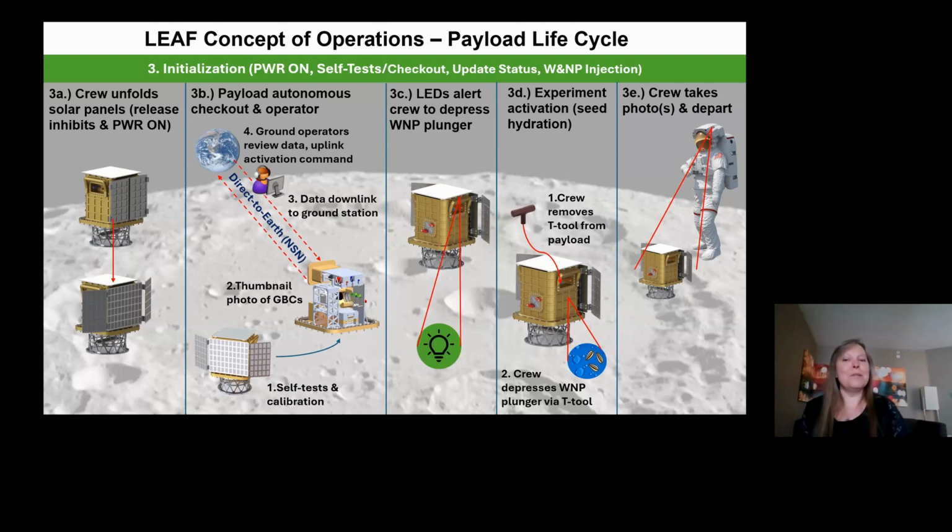There'll be LED lights on the payload structure, which will indicate readiness for experiment activation to the Artemis crew. And then the crew will water the seeds inside by depressing a plunger on the LEAF structure using a special tool that's designed for their spacesuit gloves. The crew will then take a picture of LEAF before they commence on the rest of their Artemis EVA activities.